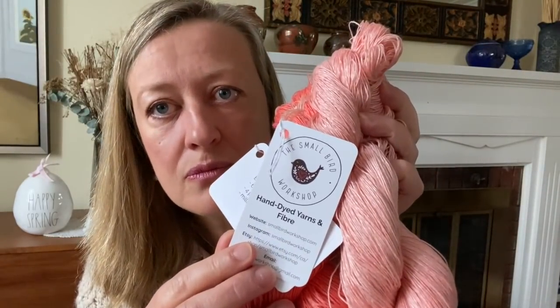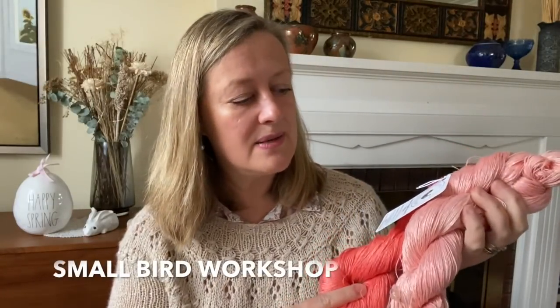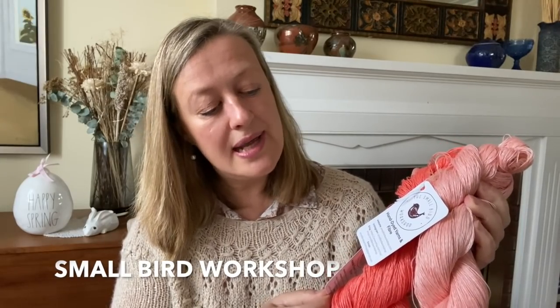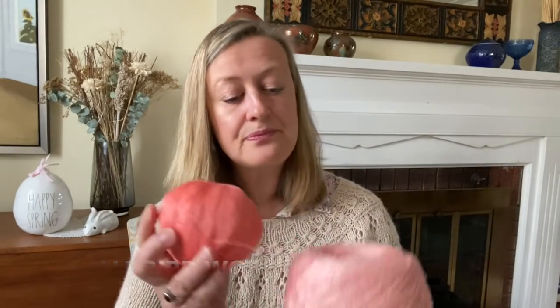And this time I ended up buying yarn from the Small Bird Workshop, which is located in BC. And the yarn is milled in Italy, but dyed in BC. And this is a 50% linen, 30% cotton, and 20% bamboo lace weight. I ended up buying this in these two colors, and I got two skeins of each. It's a lace weight, and there are 660 meters in each.